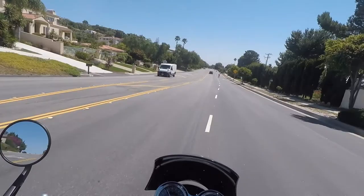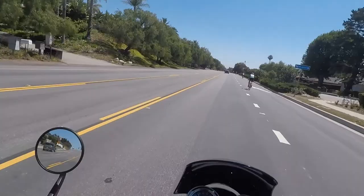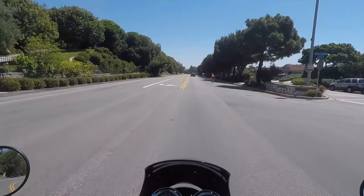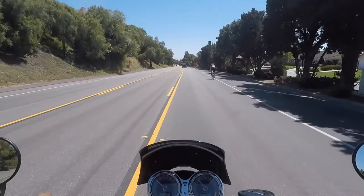It's one of the reasons I don't really like riding with passengers. I will ride with a passenger, but I'm not a big fan of riding with passengers. It's like having a top-heavy pillion on the back of your bike. If they shift their weight or whatever, you gotta look out. You just gotta be conscious of that.